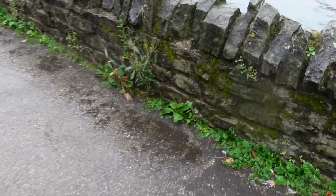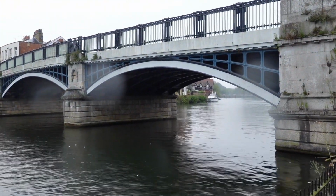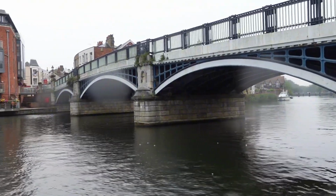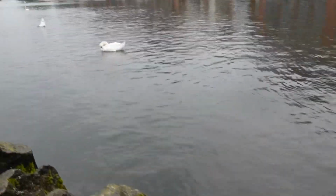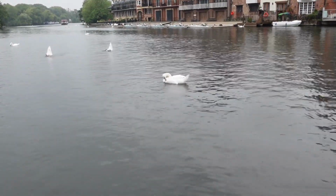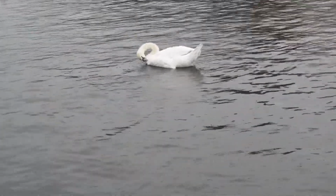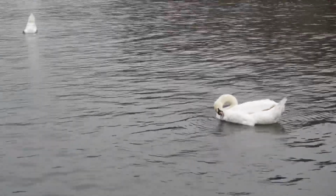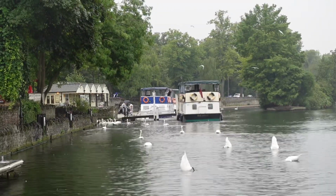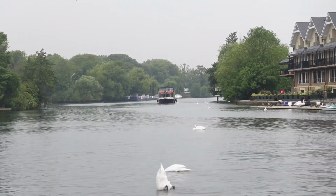You ready? Look back up that way. Look at that. Look at that one. Oh, what, the swan? Yeah. So this, AJ, is the River Thames that flows through London. Boats down there in the centre of frame. There's a boat there coming towards us.